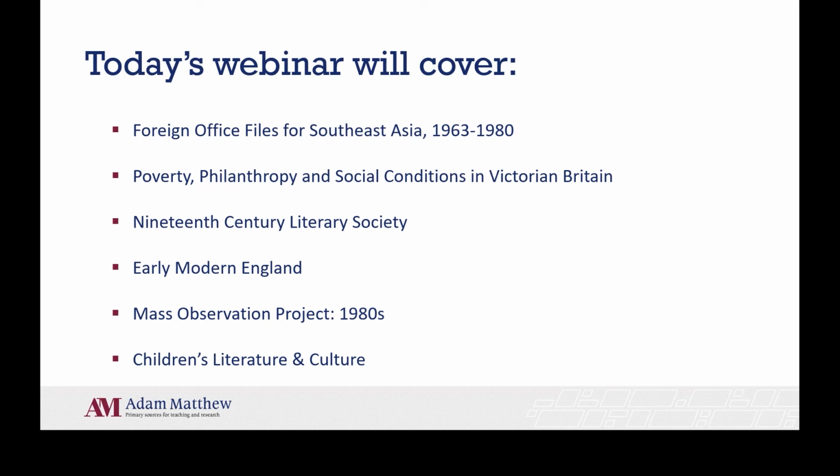So today we'll be hearing from 6 of our editors who've been working on these projects for the last few years. They are going to be taking us through what each of these primary source collections are and a few highlights about each of the collections as well.